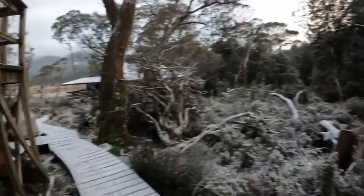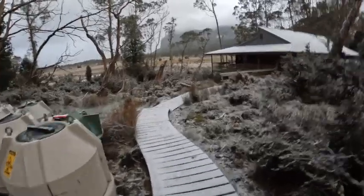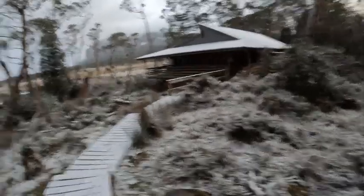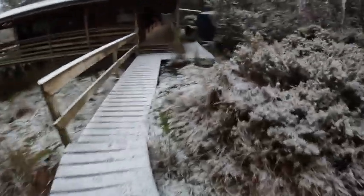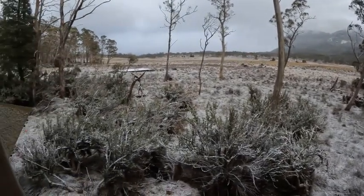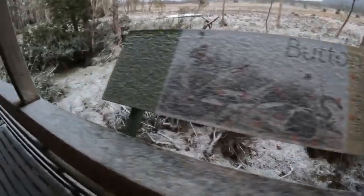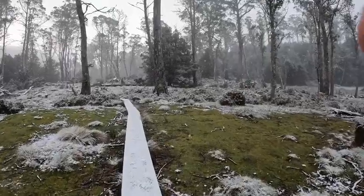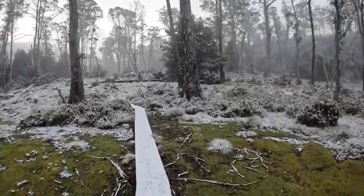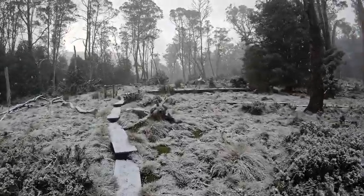Pelion Hut first thing in the morning, about 5:30. Big dusting of snow last night. Started day 4. We're just setting off from Pelion. There's an uphill climb all the way up to Pelion Gap, and this is the weather. Magical.